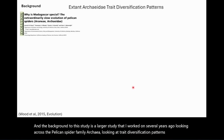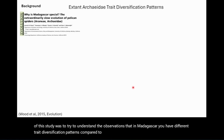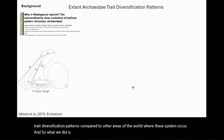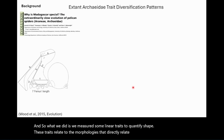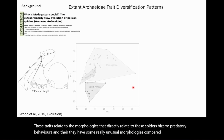The goal of this study was to try to understand the observation that in Madagascar you have different trait diversification patterns compared to other areas of the world where these spiders occur. And so what we did is we measured some linear traits to quantify shape. These traits relate to the morphologies that directly relate to these spiders' bizarre predatory behaviors, and they have some really unusual morphologies compared to other spiders.